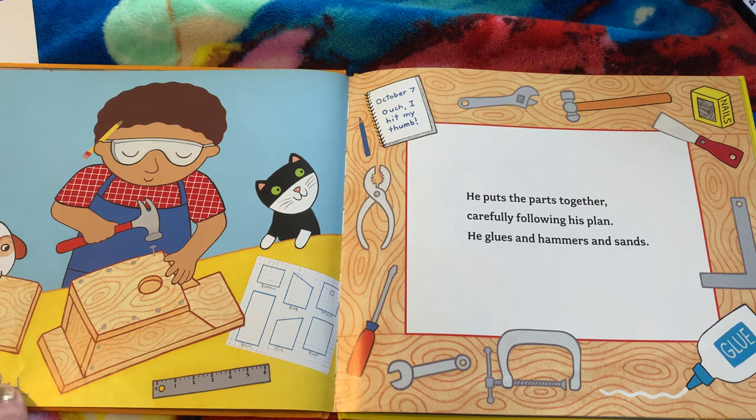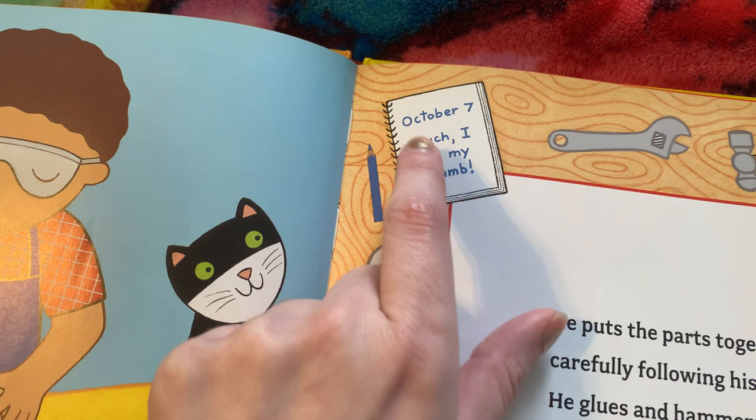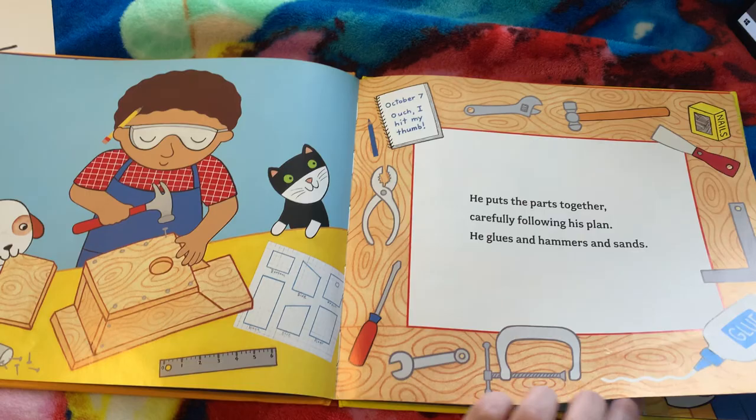He puts the parts together, carefully following his plan. He glues and hammers and sands. Here in his journal, it says October 7th. Ouch! I hit my thumb! You have to be careful when you're hammering a nail.